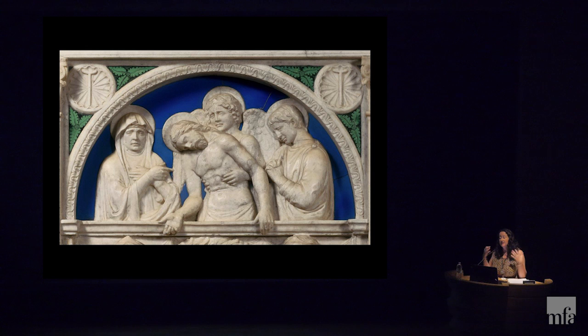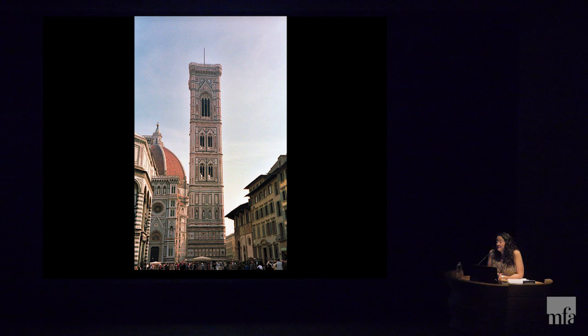Because if you're in the Duomo and you're looking up at these reliefs, they're quite far up, and you want something powerful that's going to carry over space. And Florentine sculptors had already been exploring these ideas in the 14th century.